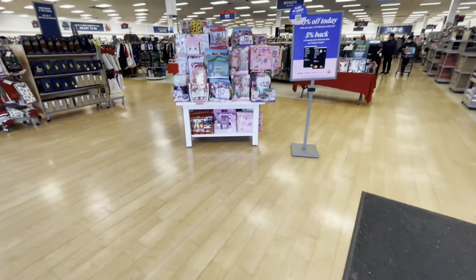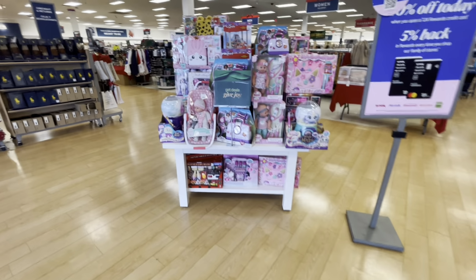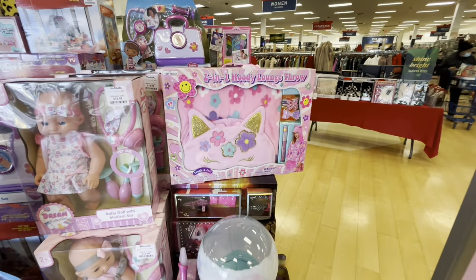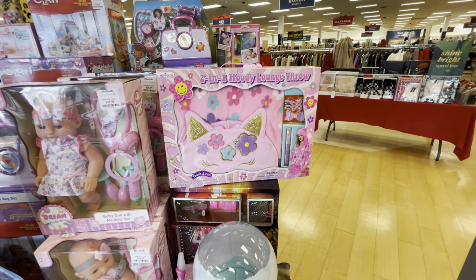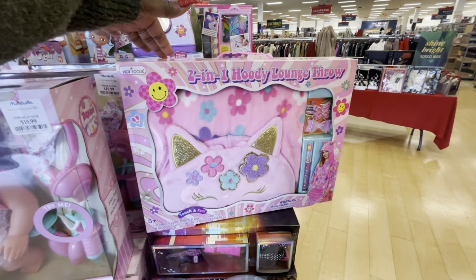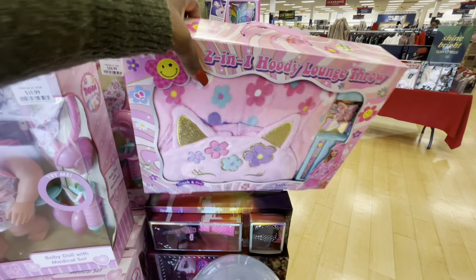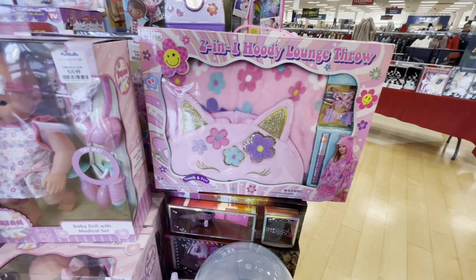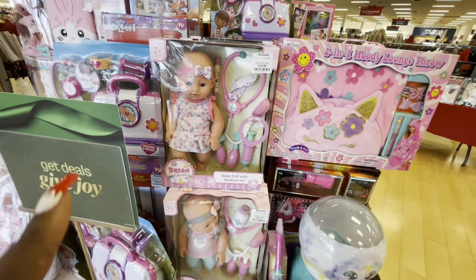So we're on our way into Marshall's and let's see if they have anything in here for us today. They have all the cute little toys on the table. 2-in-1 lounge throw. Oh, 2-in-1 hoodie lounge throw. Oh, that's 19. That's cute. $11 for the doll.